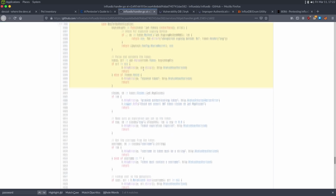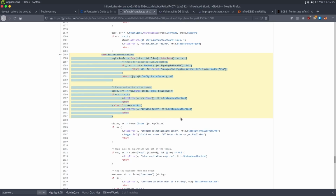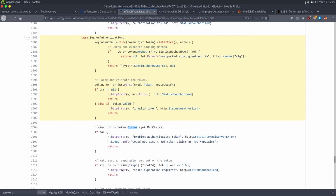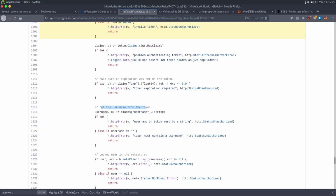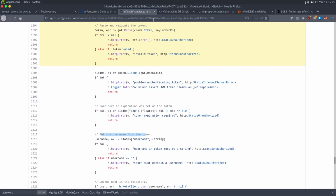The one thing I do want to point out is when we make a JWT token, we also need to know the structure of the token. So in here, I'm looking at the source code. This is where the person linked me to. And I'm specifically going to look at it, assign the claims. So it's looking for the exp, which is expiration, and username from the token. And that looks like it is from the JWT token. So we just need to create a JWT token with an empty secret that has a username and expiration.